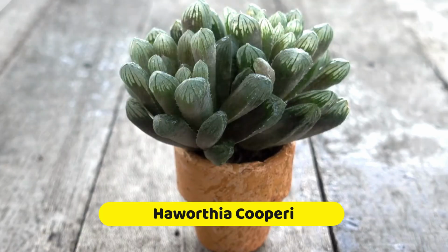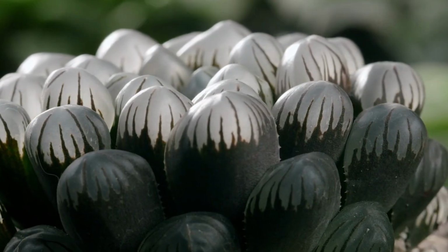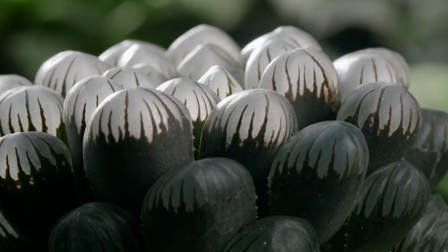Haworthia cooperi. The leaf tips on this succulent are completely translucent, almost like jelly, and they genuinely glow when light passes through them. It looks pulled straight out of a science fiction film.